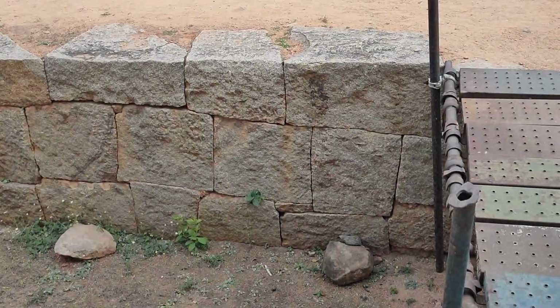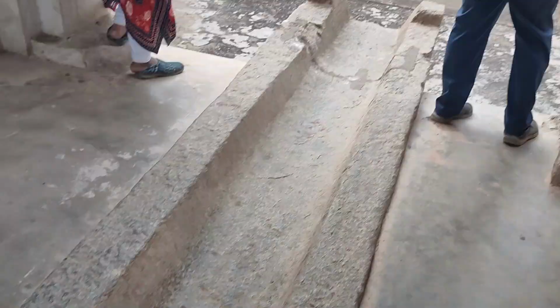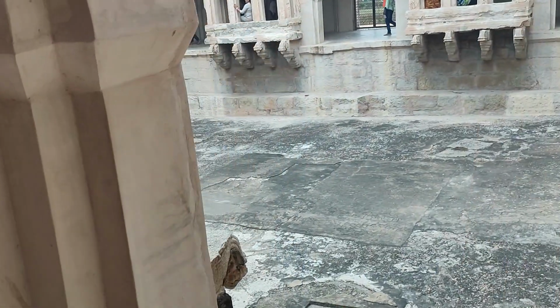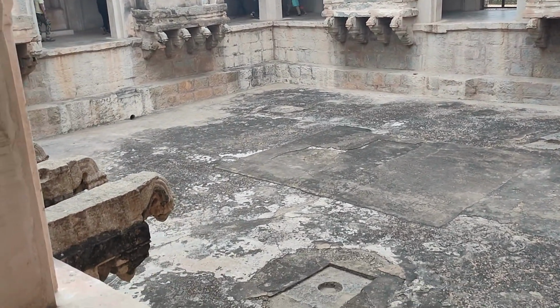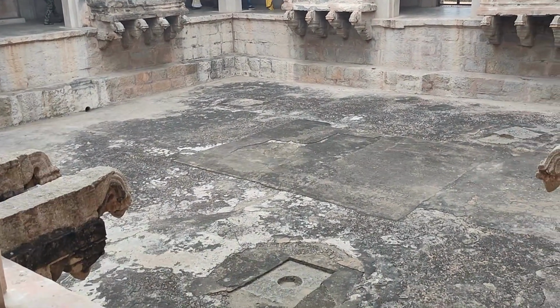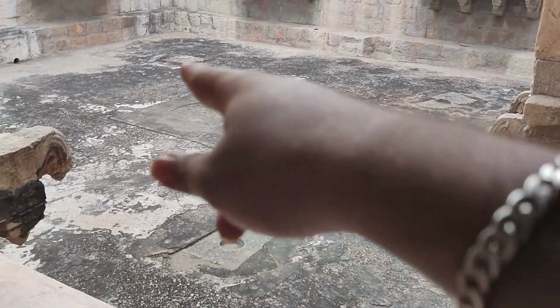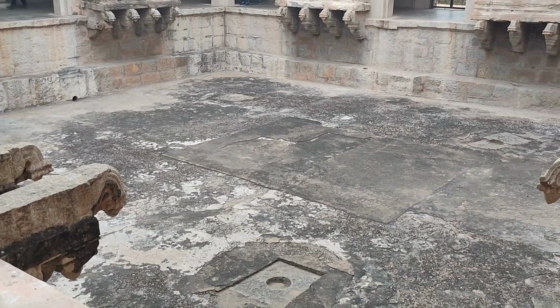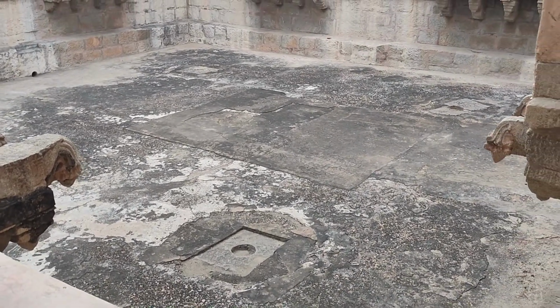This is a place where the water would come and go straight through this pipe to the pool in the 15th century. Just believe it guys, the Queen had a swimming pool in the 15th century. Oh my god. And guys, you can see the holes over there, 4 holes. Actually they had created a tent by which in the summer season the queens wouldn't feel any kind of heat.